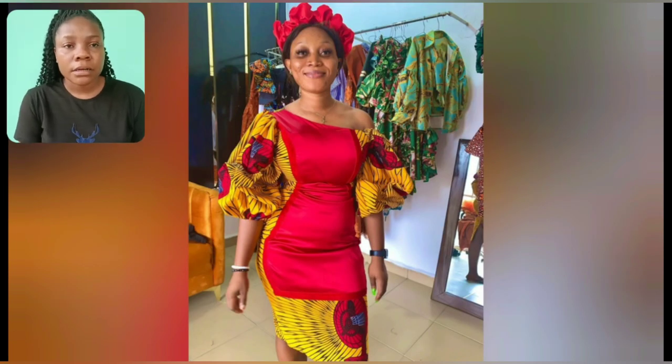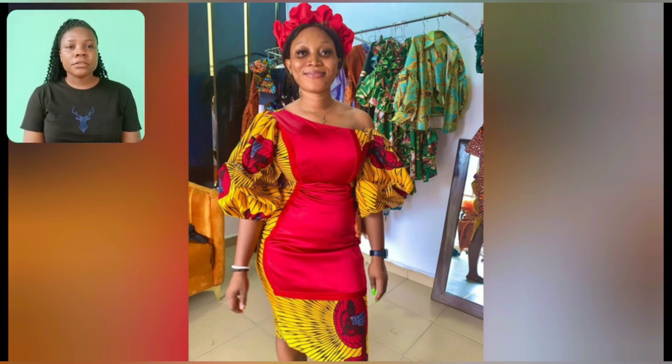Look at this particular Ankara gown style, one hand off shoulder, and it's very beautiful. The Ankara print is just everything for me.